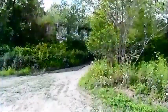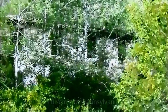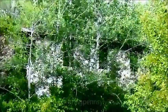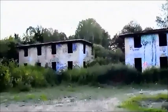Okay, we just walked down this road here, and right in front is the house that was down from the house we were just in, and the one next to it. This is where they turn, and right here is two more. You can't see another one right there. You see, these structures were solid concrete. Everything was concrete on them.